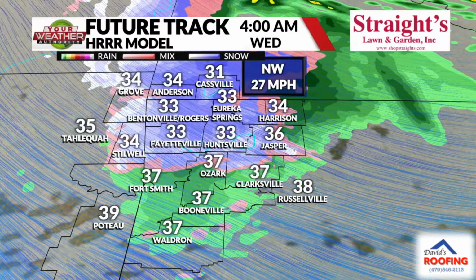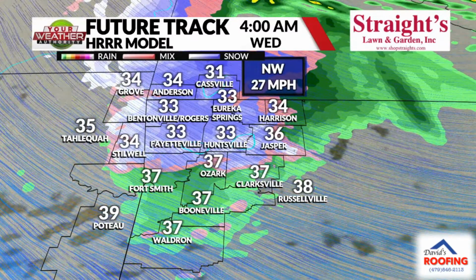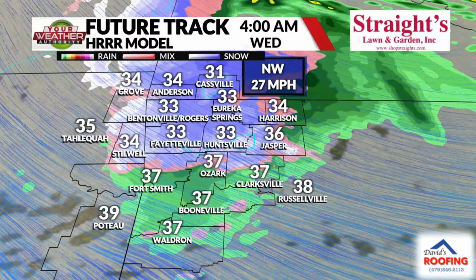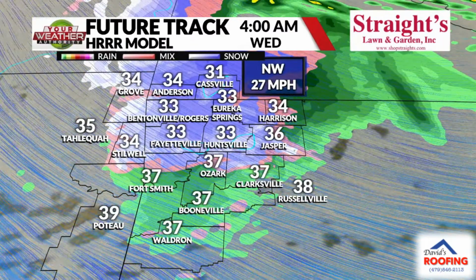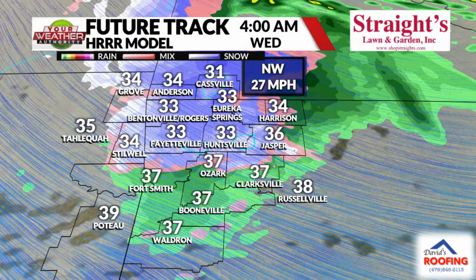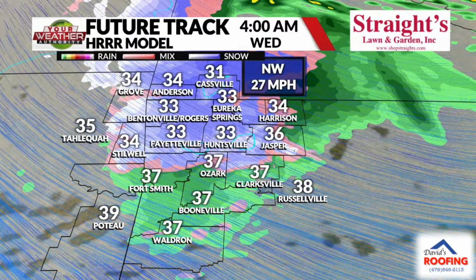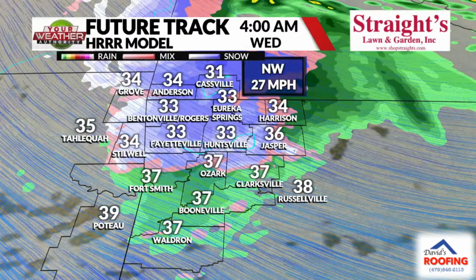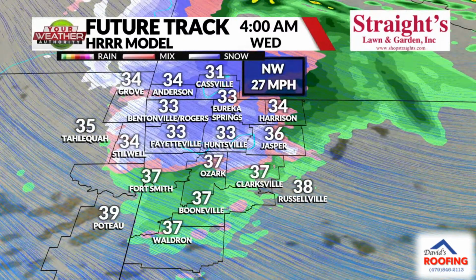But with that northwesterly wind up to 30 miles per hour in some spots and gusts maybe up to 50 miles per hour, could see some blowing snow, some blinding snow, maybe near blizzard conditions in some locations with visibilities being reduced to less than a quarter of a mile. Gotta watch that very, very closely for Wednesday morning as well. So that's what we're rocking and rolling with.